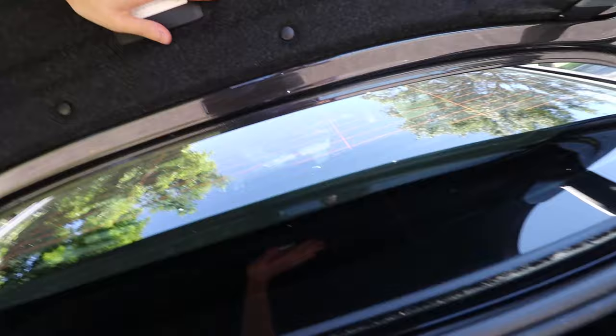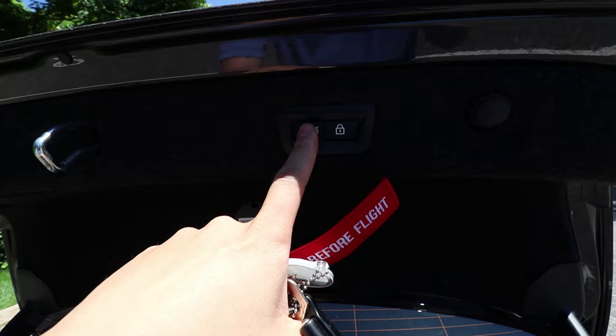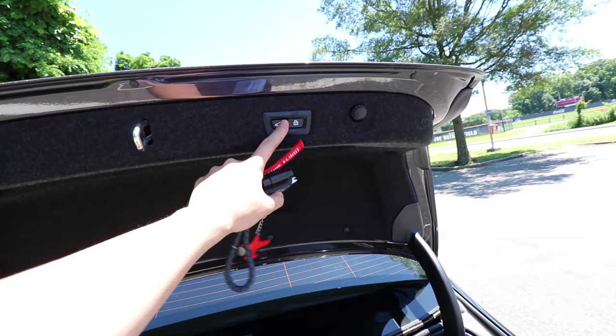Okay, there's one special quirk that I want to show you guys. Let me just grab my keys real quick. Keys is right here, see? My key is right here. With or without your keys, you can press this button to close the trunk. And with your keys, you can press the lock button, which not only closes your trunk, it also locks all your doors.